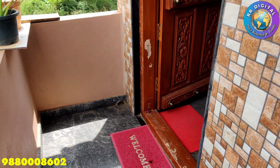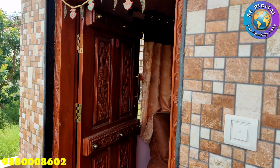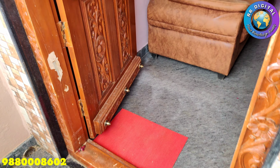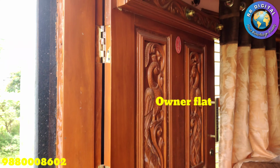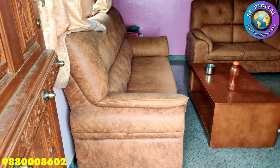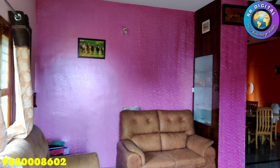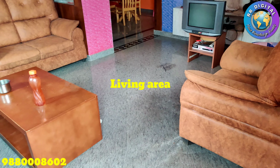Now we are entering the first floor 2BHK flat. So this is the owner flat. Here we can see the living area, and it looks so good.